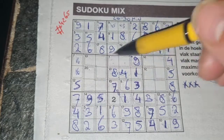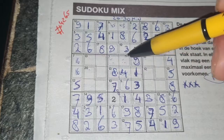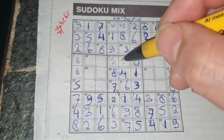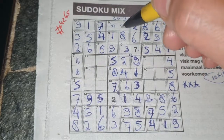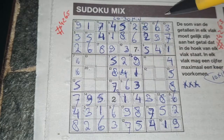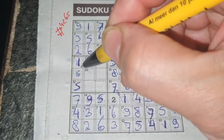So two numbers left in this big square: the 2 is missing, and a 5 is missing. 2 and a 5. We have a 2 there, no 2 there. 2 should be here, and a 5 goes there. We have a 5 there, so this box cannot be 5 anymore. That box should be a 5, and this box should be a 4. Now we have a 1 there, so this box cannot be 1 anymore. That box should be a 1, and this box should be a 6.